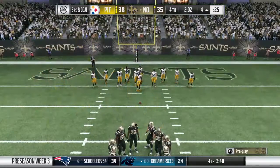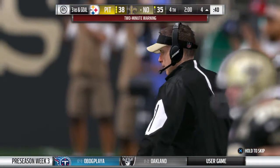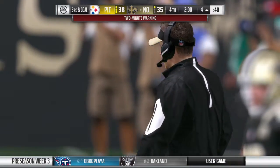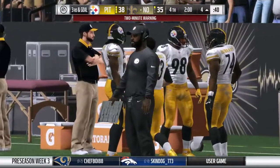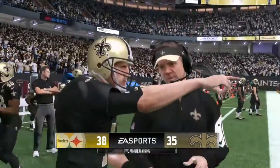And the defense lines up looking for one final stop. And they will be playing for the pass in this situation, not expecting any type of a run. Time for a break. We're back to see what happens after this.